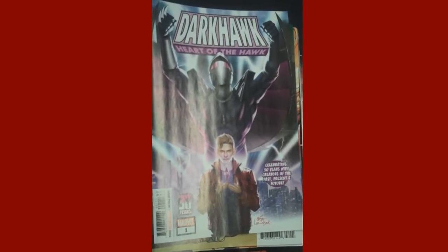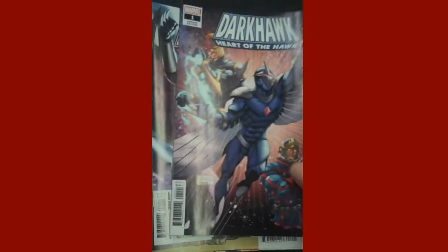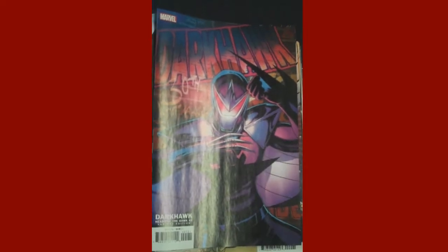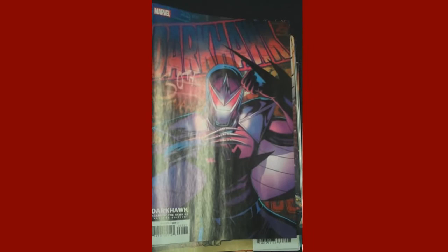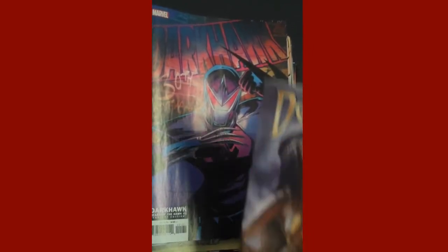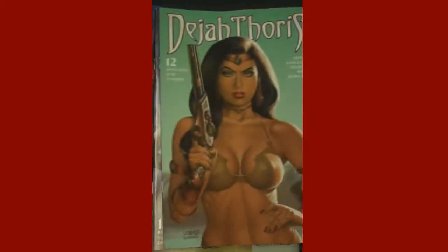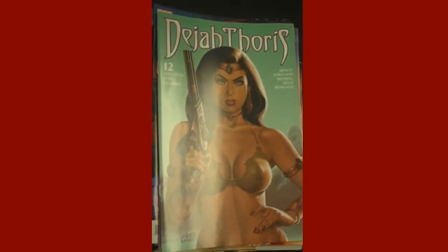And then also from Marvel, Darkhawk, Heart of the Hawk, issue 1. It's odd, I just bought a collection this last week with a bunch of Darkhawk in it. And there's the beautiful variant cover, one of our top 5 covers of the week, as is this variant cover. So congratulations, Marvel. You'll be getting your Fox Prize pack in the mail for being in the top 5 covers of the week. Dynamite is up next with issue 12 of Dejah Thoris. Just a beautiful cover and a beautiful variant as well, both in our top 5 covers of the week.